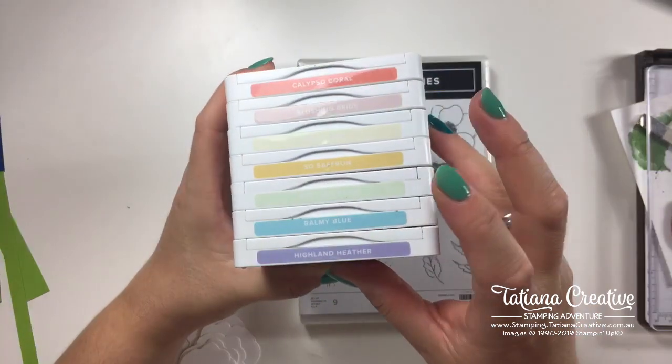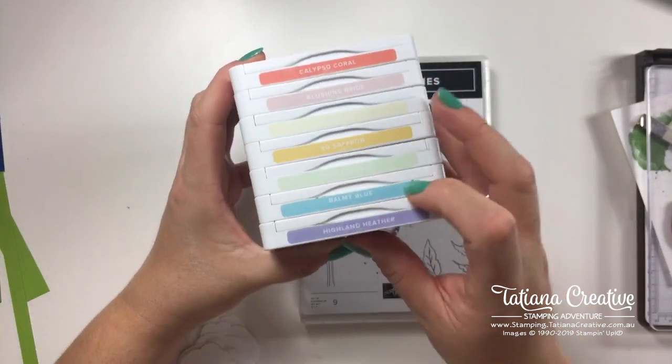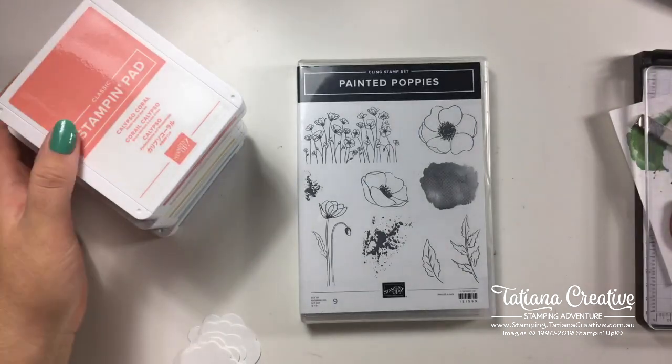So Saffron, Soft Sea Foam, Balmy Blue, and Highland Heather. Thank you. I must have milk in my tea.